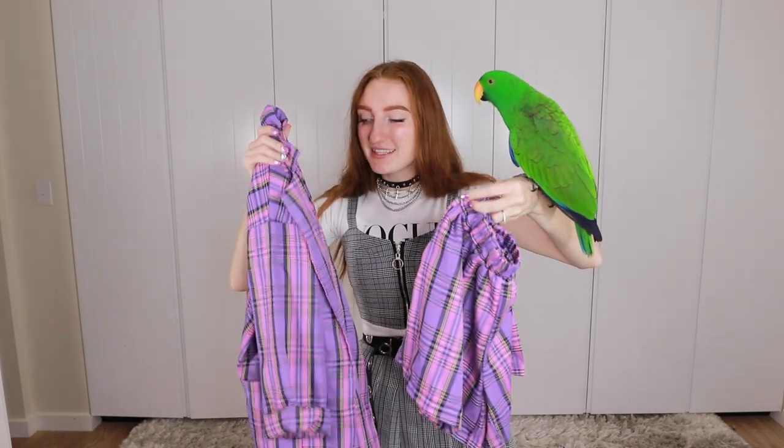Time to try this one on. This one, when I saw it hanging up, I was like, purple blazer! Yes! Okay, so turns out what I thought was a skirt is in fact shorts, not really the most flattering shorts. So before I show you what the shorts look like, I'll just show you what the blazer's like. I've rolled the sleeves up, gives it a more casual kind of look. I left the necklace on because I love this necklace so much.